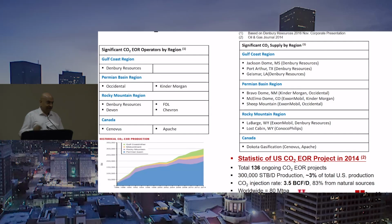injection anthropogenic. And I must tell you one thing, people may not know this, the first CO2 project in the world, SACROC, was actually an anthropogenic project, because at that time, natural CO2 did not exist. So we were collecting CO2 from the gas plants, and that CO2 was getting injected in SACROC. So SACROC showed the anthropogenic CO2 was the way to go.